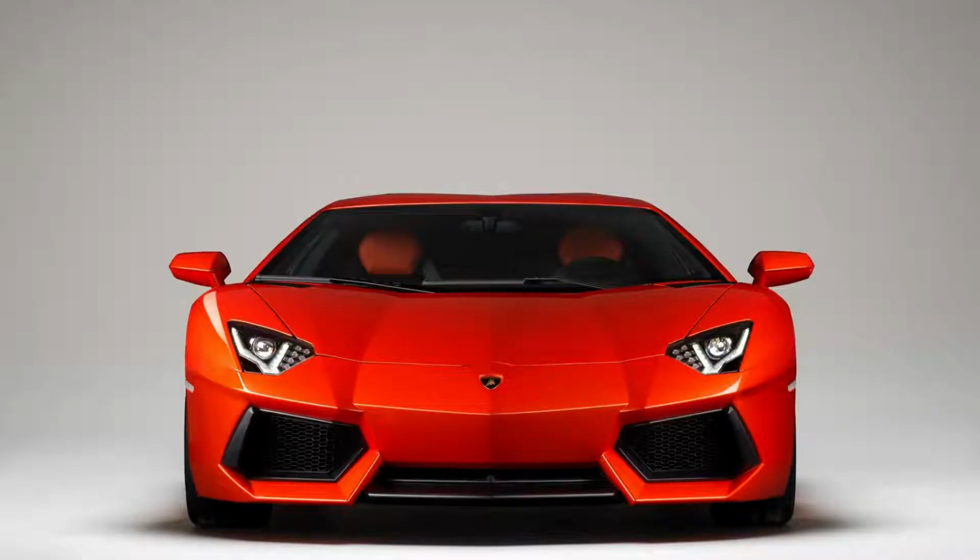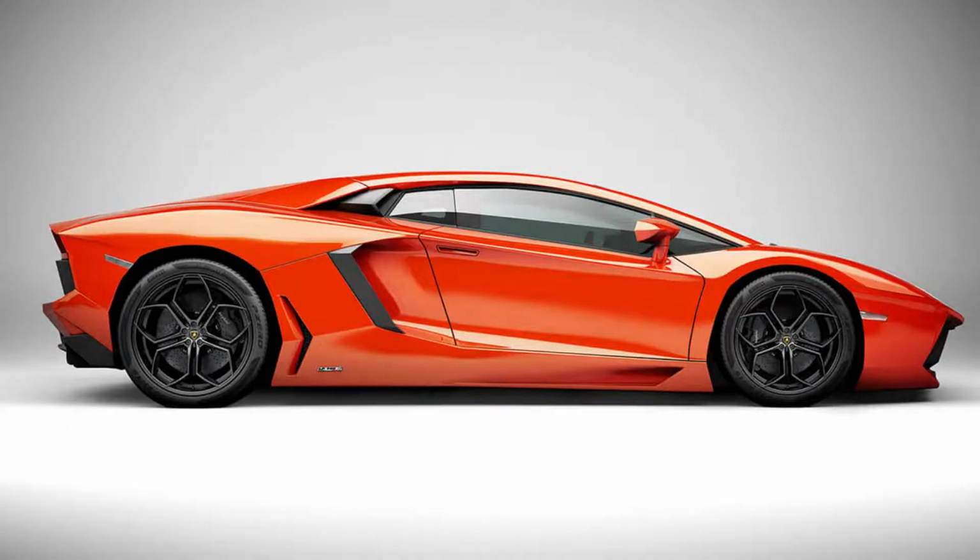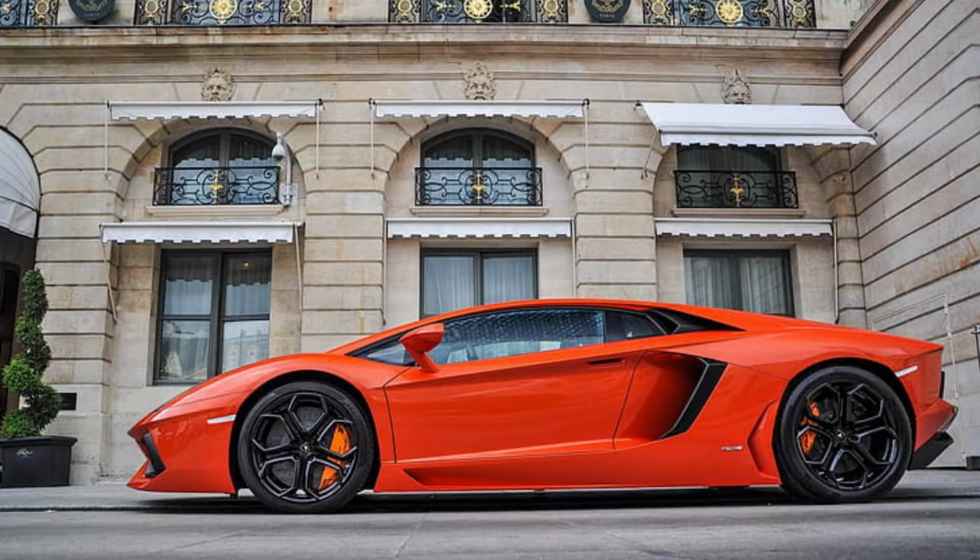When it was time for a new car, everyone's favorite Italian automaker Lamborghini had an easy choice. They could either keep their popular Murcielago model or take the more traditional route of designing and producing something brand new from scratch, but this is what they do best.